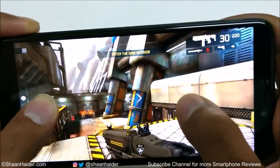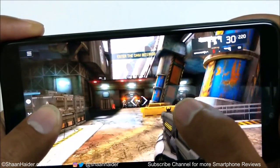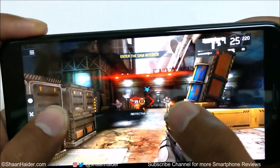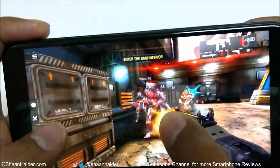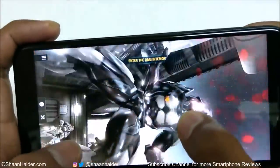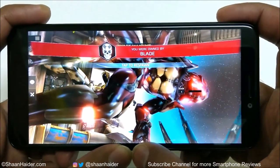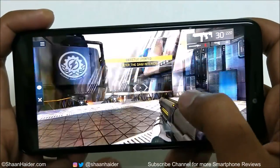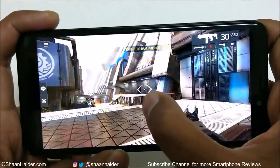So you can see now the gameplay is pretty smooth. Not much frame drops or lagging is happening. It's looking quite smooth here. And I'm dead again, as you can see here. But the gameplay was looking pretty smooth. Camera angles are changing smoothly as well compared to what we were seeing earlier.